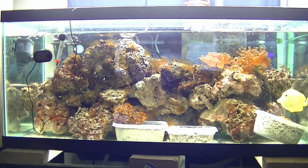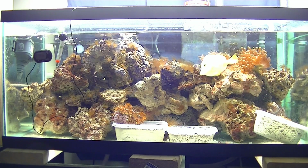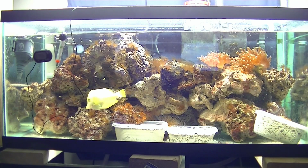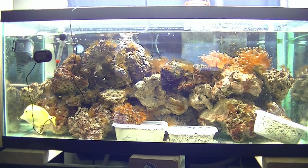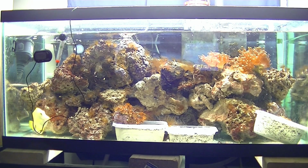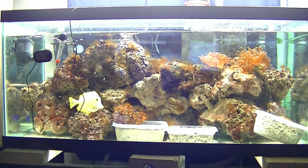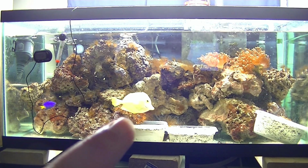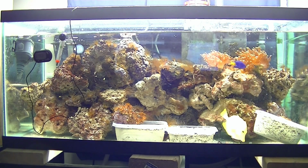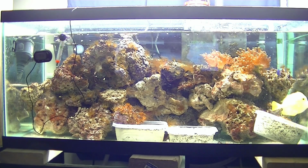You can see that over on the right hand side there's some anemones growing. They've actually really opened up here in the last few days. I've only had the tank about, well, I got it last Saturday. And then there's some other stuff down here on this rock right there behind that tank. I'm not really sure what it is. I need to do some research and try to determine what it is.